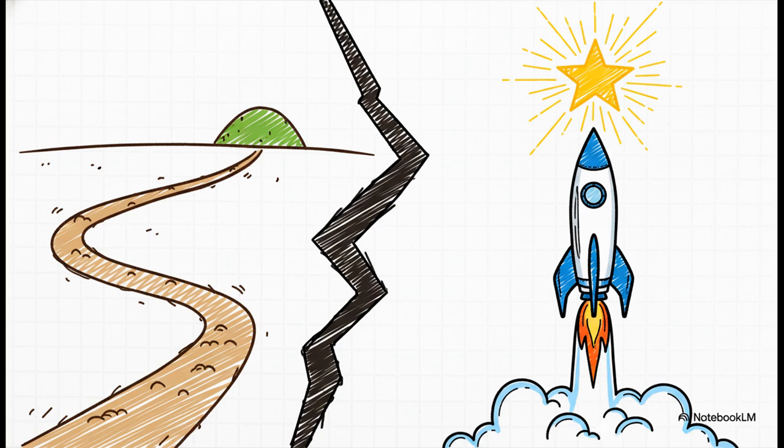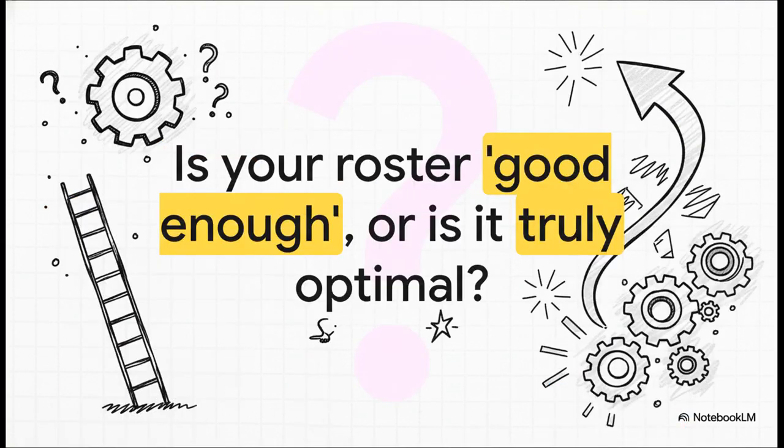If you take just one thing away from all of this, let it be this. A mathematically optimized roster isn't just a small improvement. It is a fundamentally different and way more powerful solution than anything based on old habits or predictive AI. So that leaves us with one final, really important question for you to think about. Take a good, honest look at your own operations and ask yourself, is your current roster just good enough? Or is it truly optimal? And maybe more importantly, how much money, time, and opportunity are you leaving on the table by settling for good enough?